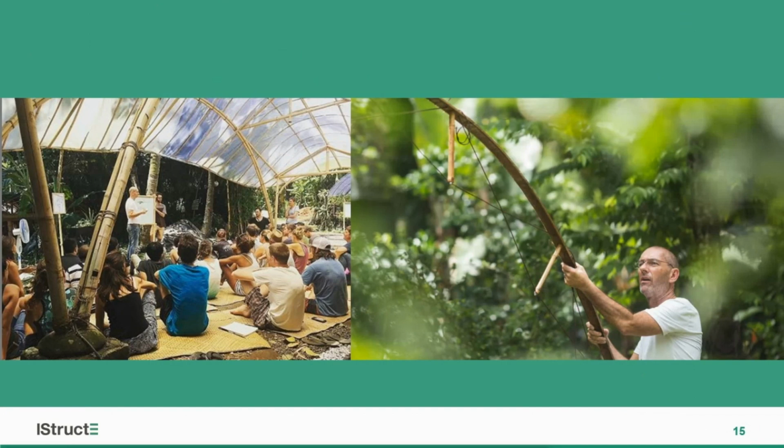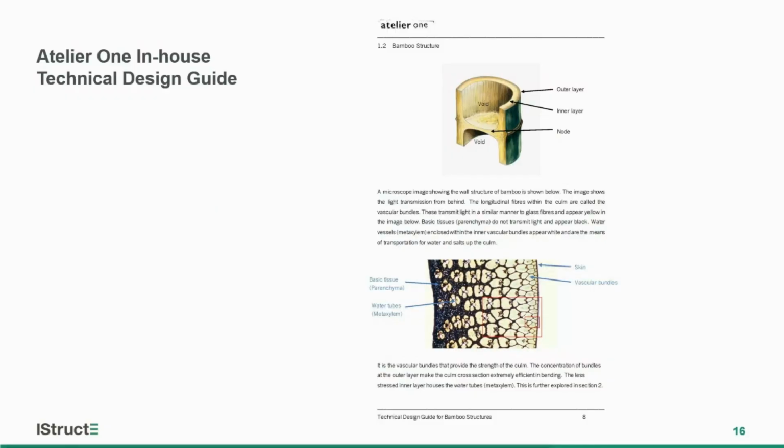But what we really needed to do was understand the material first. And so he came back to the UK and he set us to work putting together our own in-house technical design guide for bamboo. I've got to admit, this was about 10 years ago now. I was a skeptic. I saw bamboo and I thought, oh, well, garden structures, why would we be looking at that? And yet, as I got more and more into it, I realized that the properties of bamboo really are remarkable.